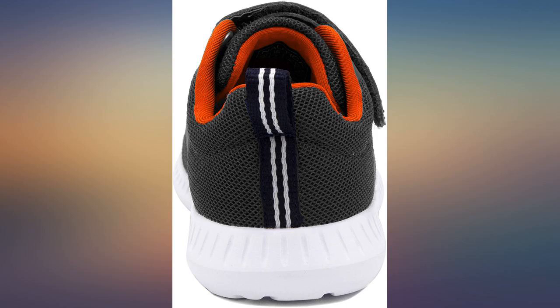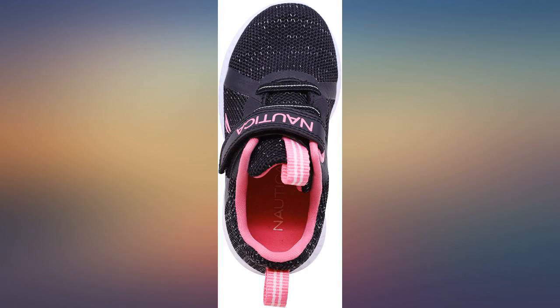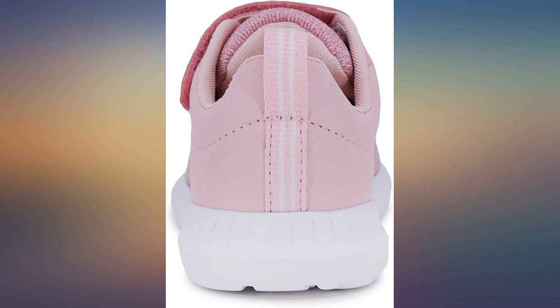My son loves these. He has an issue with his toes where they overlap on two of them, and he runs much better in these and they are comfortable. They have been holding up nicely so far.